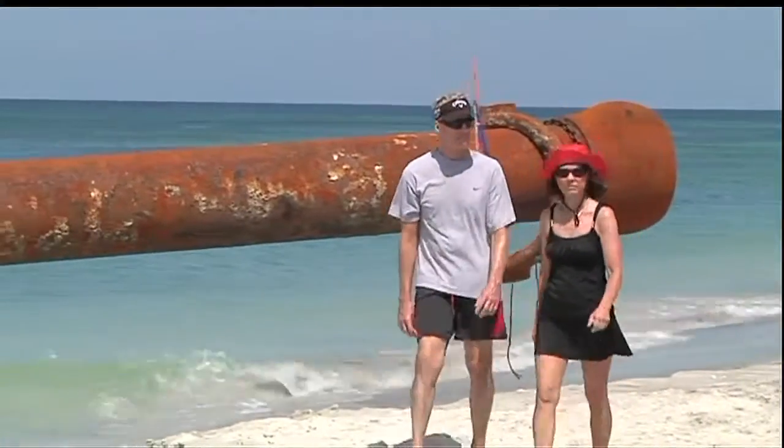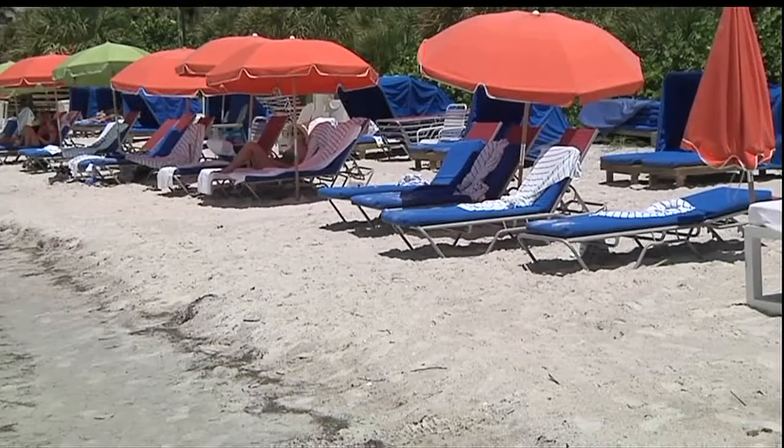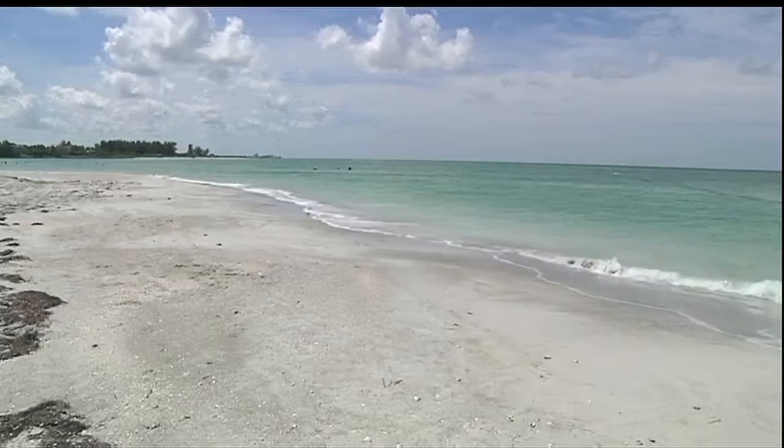Jane and John Rayhack of Tampa are happy to see this work being done on what they say is one of their favorite beaches in the entire world. It's something that really brings a lot of tourists here. I think people still enjoy the beach, but they'll enjoy it more when the beach is replenished.